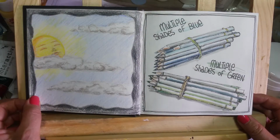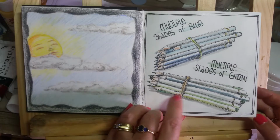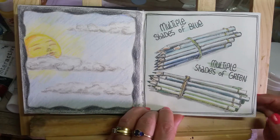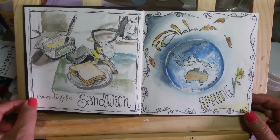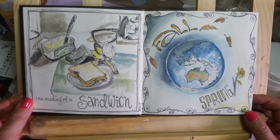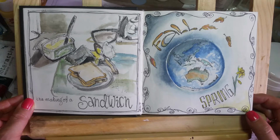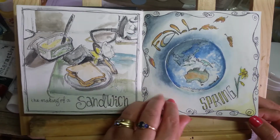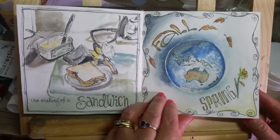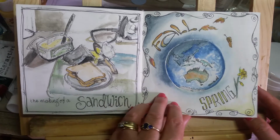The one on the left I think is sky, or clouds, I can't actually remember some of them. Multiple is this page on the right with the pencils. Then we have sandwich, so I've done the making of a sandwich. Then the following page is fall, and at that time we were coming into our spring. So fall on the northern side of the planet and spring on the southern.